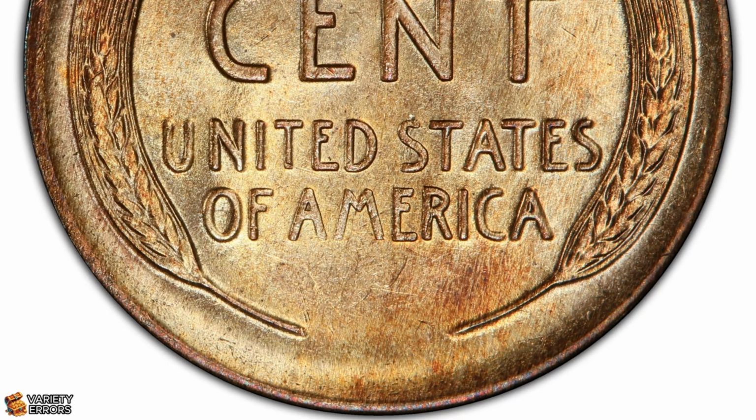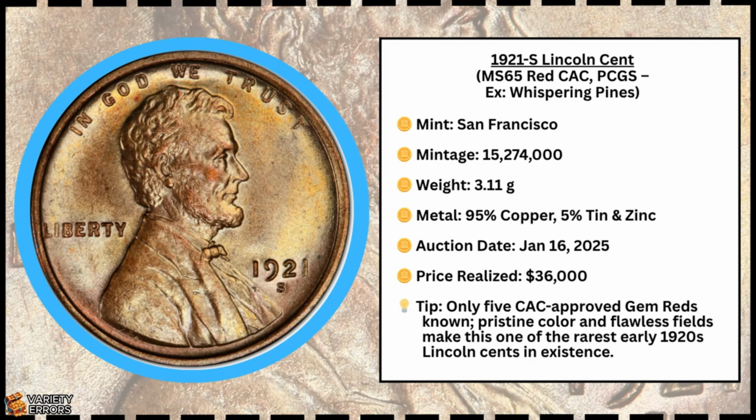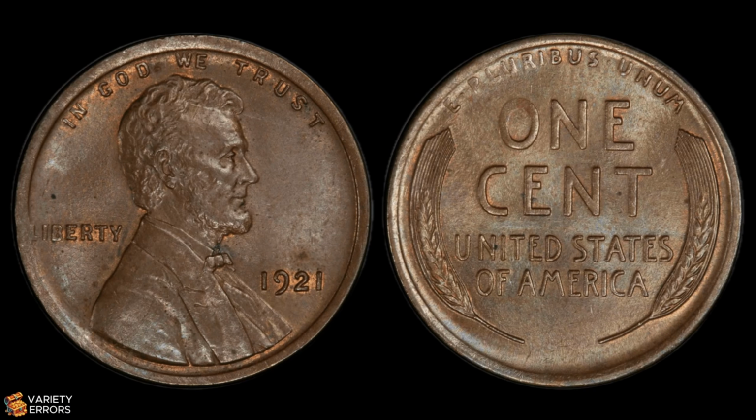It's just 25 pieces in MS65 red with none finer, and this coin stands as really a pinnacle of the 1921 S collecting realm. The $36,000 auction price wasn't just for the beauty, it's for the survival, the history, and really the perfection in a year where all 3 were nearly impossible. I think if there's anything that 1921 teaches collectors, it's that rarity isn't always about how many were struck. It's about how many survived in a brilliant condition.